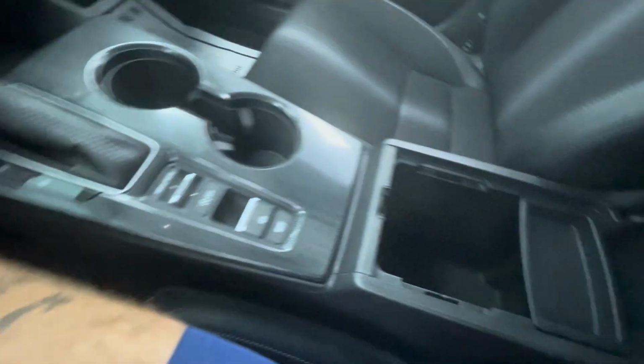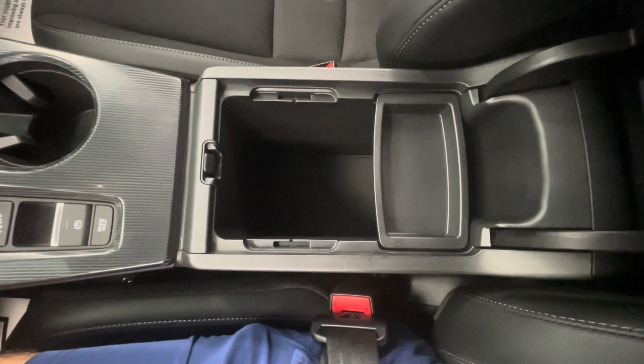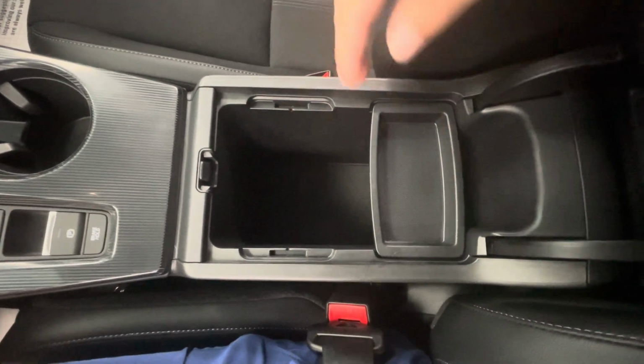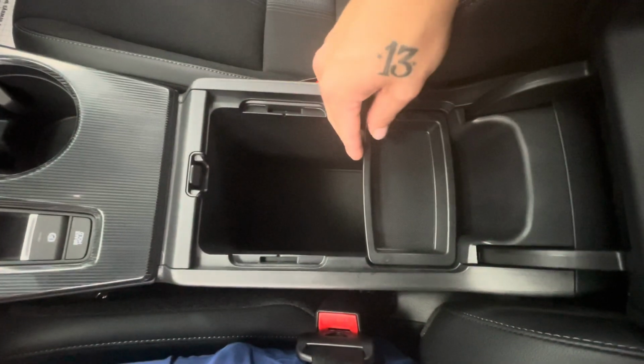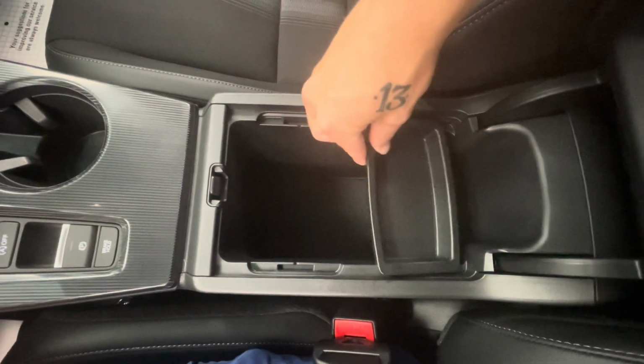And if we take a quick look in your center console, you are going to have a 2-part center console with only 1 lever. What that means is you are going to have a smaller storage compartment up top that is removable, that opens up into a much deeper storage compartment.